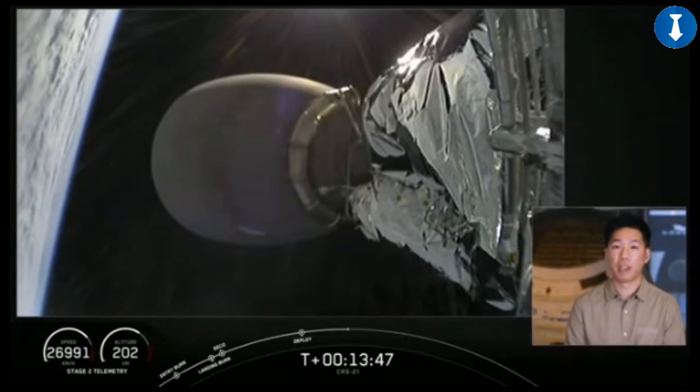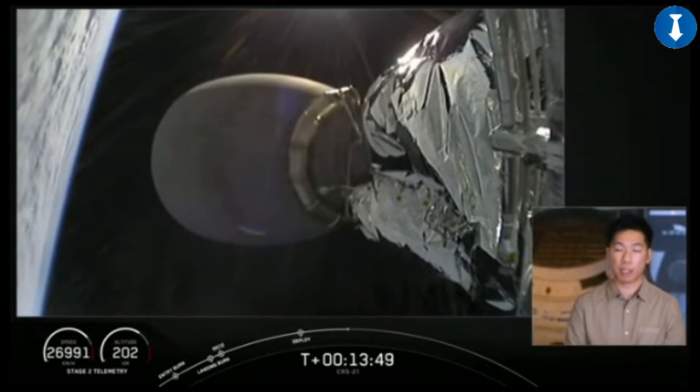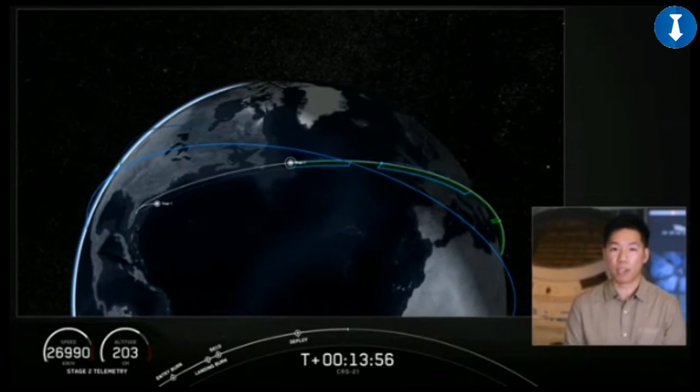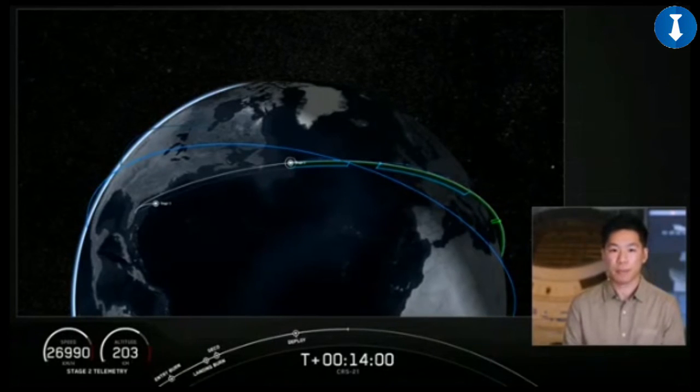Dragon is set to dock at 1:30 p.m. Eastern tomorrow and remain at the space station for more than 30 days before returning to Earth with research and return cargo. And there you have it, our fifth and final Dragon flight of 2020.